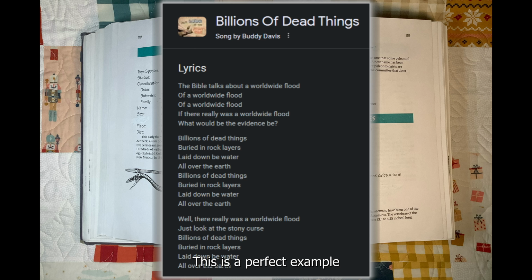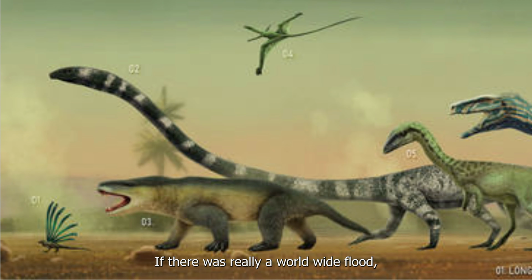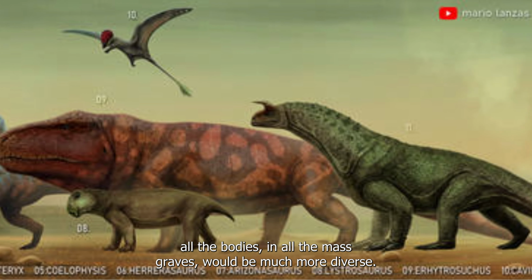This is a perfect example of the kind of fossil deposit that would be much more common if there really was a worldwide flood. Only Ghost Ranch is full of Coelophysis and not a lot else. If there was really a worldwide flood, all the bodies in all the mass graves would be much more diverse.